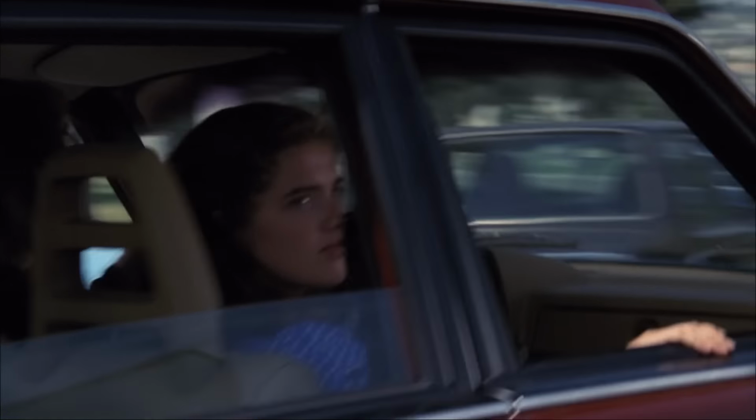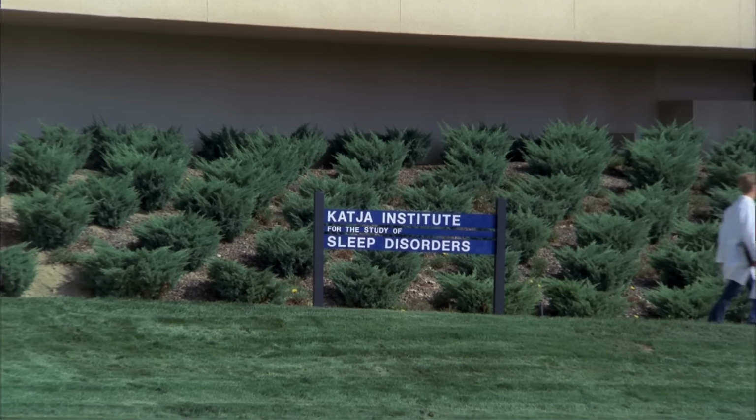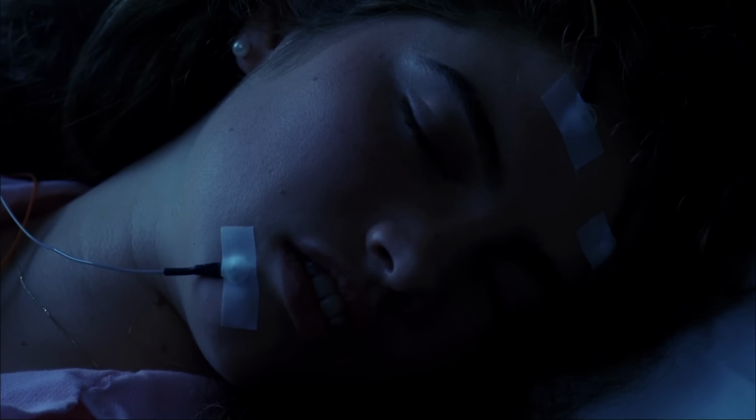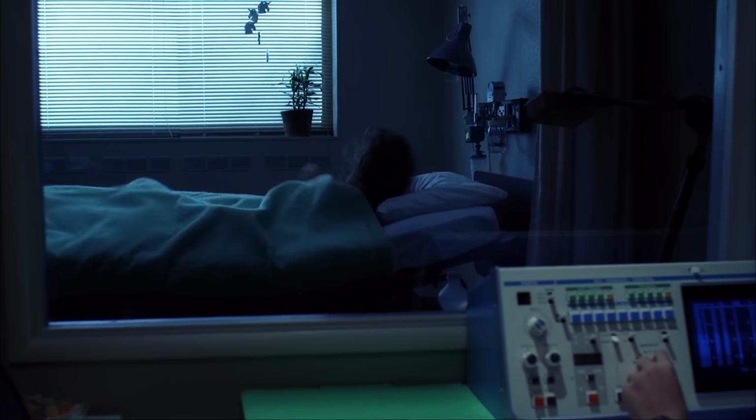After Rod's funeral, Nancy describes her dream stalker to her dad, who looks at Marge nervously as Nance goes into detail about the hat and the sweater and the finger knife glove. Mama Marge says it's time for Nancy to get help, so off to the Katja Institute for some science. Nancy goes to sleep under supervision, but when she slips into REM sleep, her charts start going all earthquakey, and she convulses violently in bed.